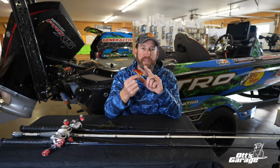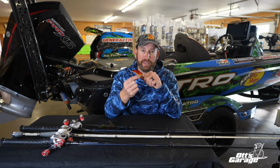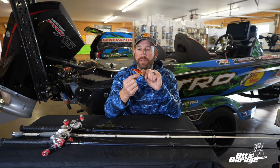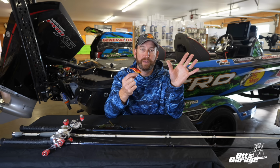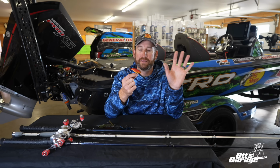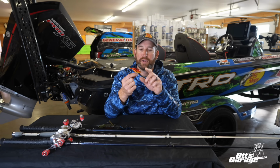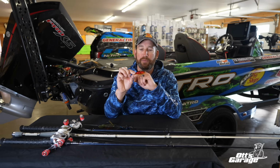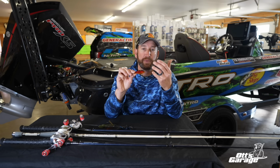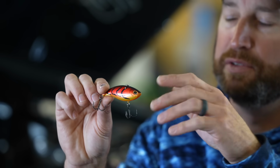But definitely that lipless crankbait bite, in my opinion, when I think February, I'm going to have those in the boat, and that's if I'm in Tennessee. If I'm in Alabama, Oklahoma, Texas, anywhere down in this part of the country, I'm definitely going to have lipless crankbaits in the boat this time of the year because they do a very good job of catching those bass that sometimes will be in really shallow water, 1 to 2 feet deep, out to 4 or 5 feet deep, especially in those flatter areas.